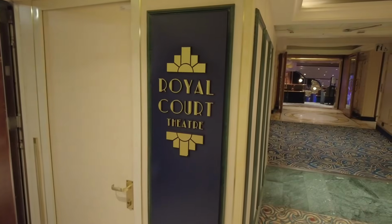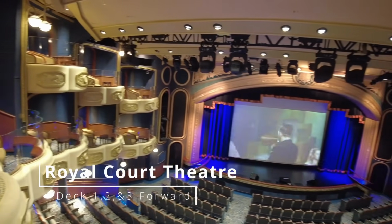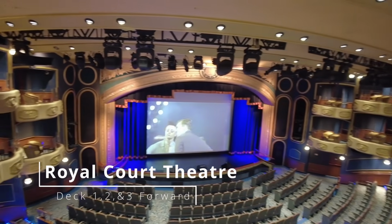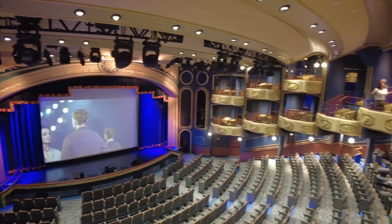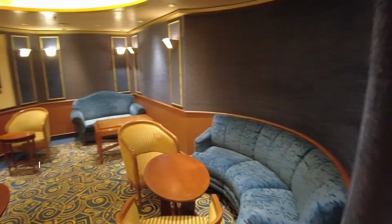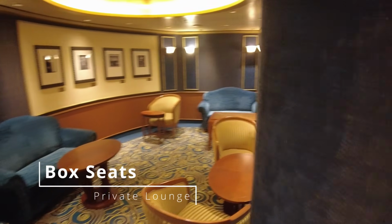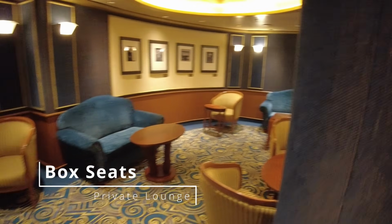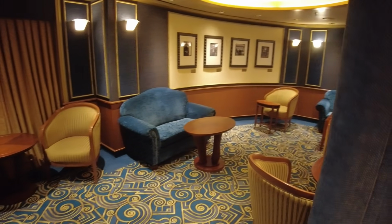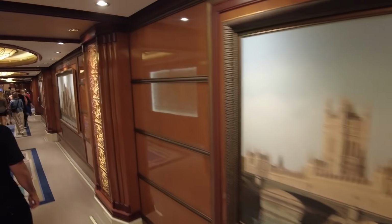Now let's head downstairs and check out the Royal Court Theatre, spanning 3 full decks. This lounge is incredible. You can even rent a box seat for private viewing, where you'll have a private lounge in advance, where you're served champagne and hors d'oeuvres and escorted to your seat. You'll find incredible Broadway, West End style production shows, musicals, and lectures throughout your cruise in this incredible venue. Absolutely love the decor here. Such a grand feeling like those traditional theaters.